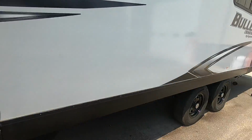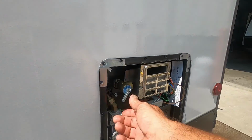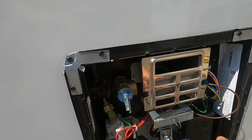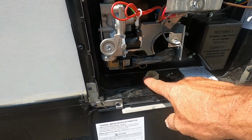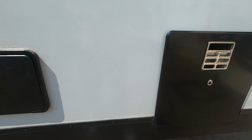Then lastly, come to your hot water heater, lift up on this pressure release valve. That'll dump the remaining hot water out of there. Then you can pull that drain plug. Hook up your hitch and head on up to the dump station.